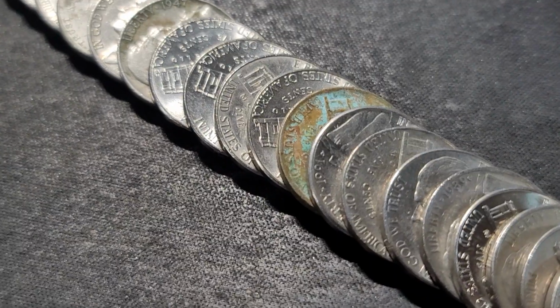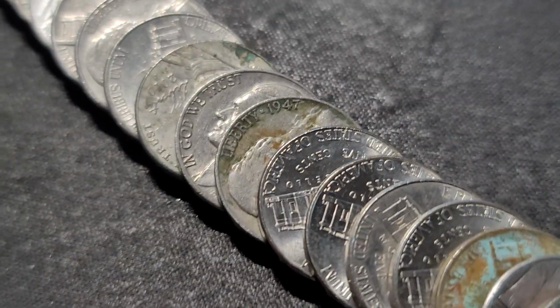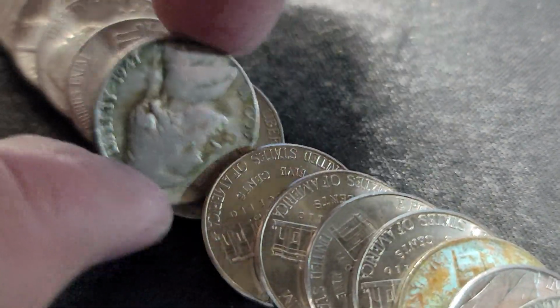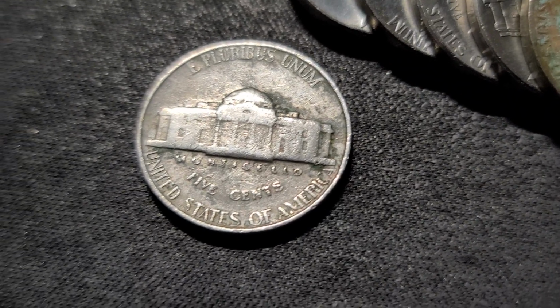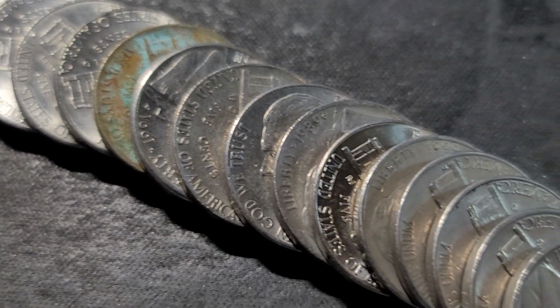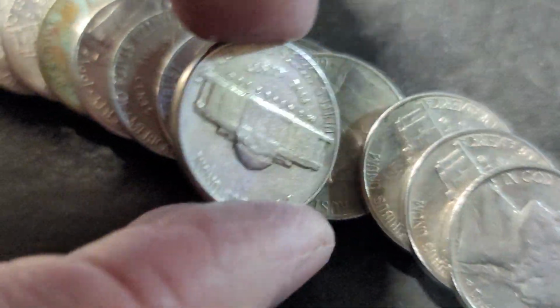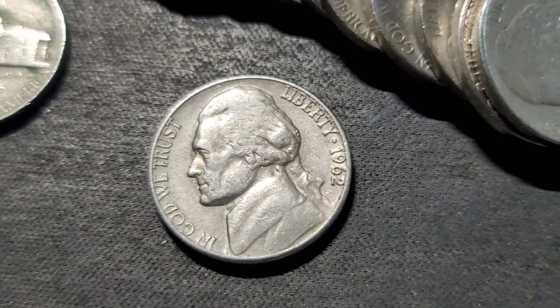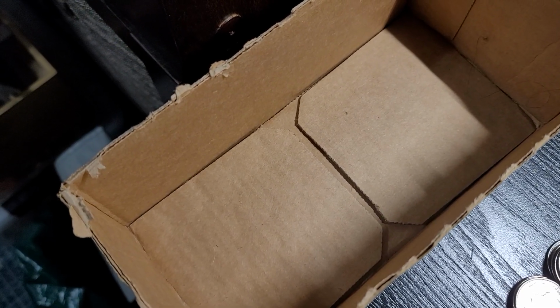All right. Roll 72 is going to leave us with at least one parting gift. I have a 1947 out of Philly. I didn't see much else in here, but let me go through it. I'll bring it back in if I find anything. What's this one? 62. All right, I'll bring it back in. All right, that does it for our 72 roll hunt.